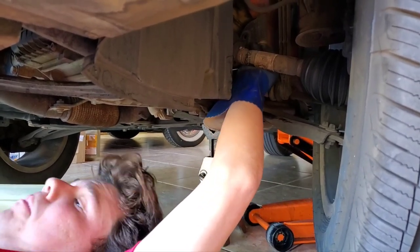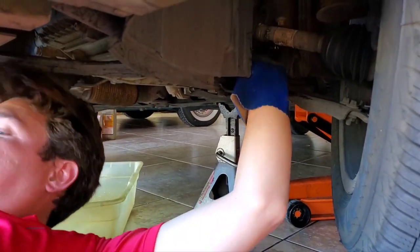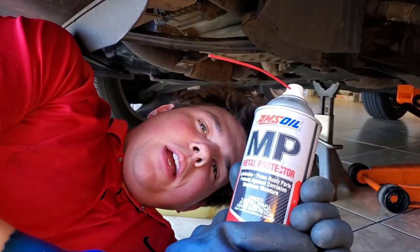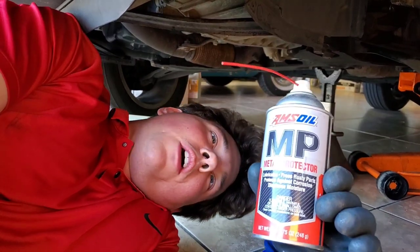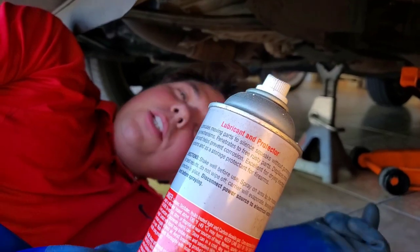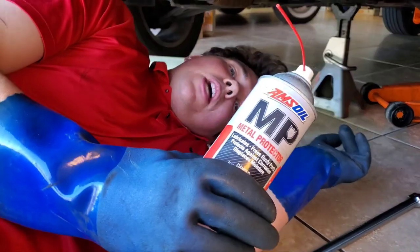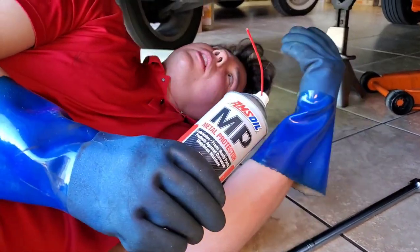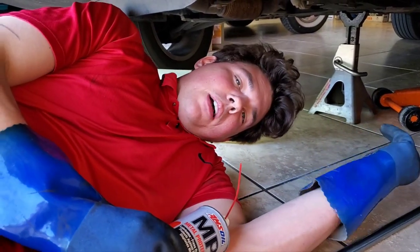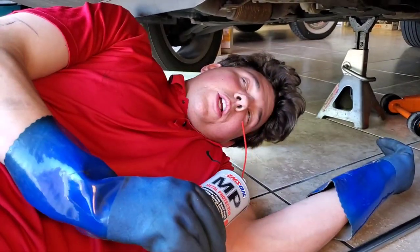And there she goes. And I'm going to show you something I recommend if it's your first time. I highly recommend the penetrating oil, called MP Metal Protector. This is a penetrating lubricant that frees rusted screws, gets rid of a lot of grime buildup, lubricates hinges, latches, all different types of metal mechanisms, and it also drives out moisture. So if you live somewhere very moist like this car was, this car actually has corrosion on it, even though it's a brand new car, because it came from a state with a lot of water. So because of that, you definitely want to use this on all your metal components.